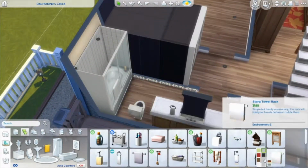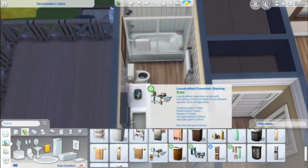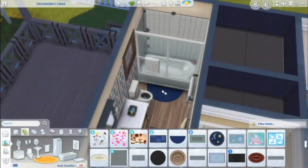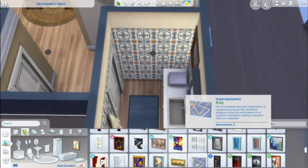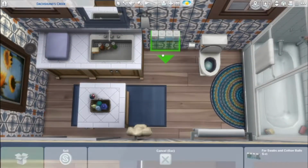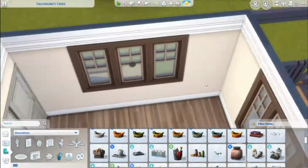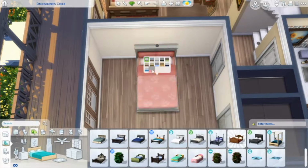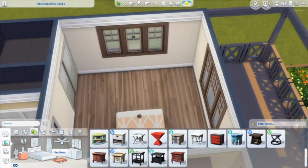I hope it does. But I did play around with the idea of using the shower tub combo that came with Parenthood, because I love the shower curtains. They are very cute. But because I had the crazy tile and stuff, I don't feel like it matched any of the tile that I wanted to use, and they were just a little too vibrant. I don't know.